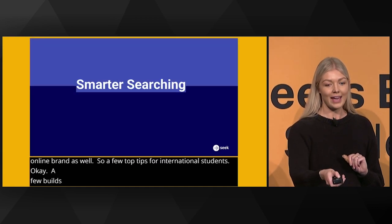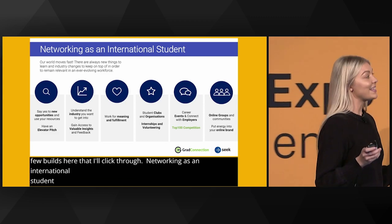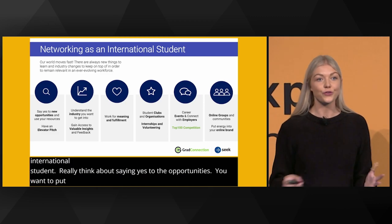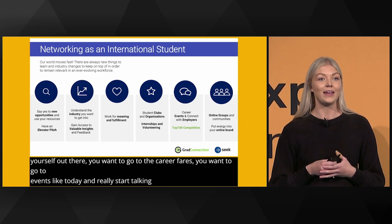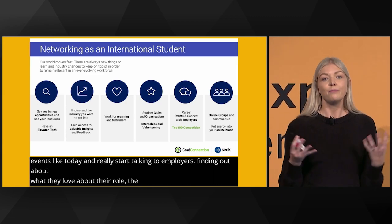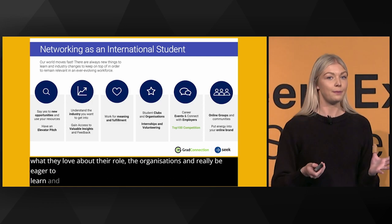Okay, so networking as an international student. Really think about saying yes to the opportunities. You want to put yourself out there, you want to go to the career fairs, you want to go to events like today and really start talking to employers, finding out about what they love about their role, the organisations, and really be eager to learn and ask questions. Have an elevator pitch.